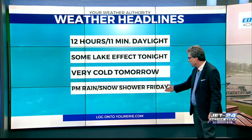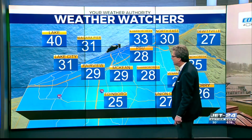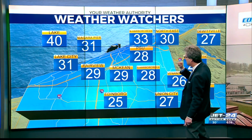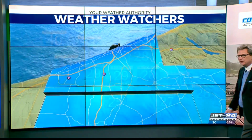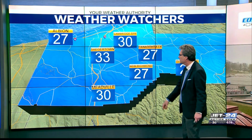Very cold tomorrow, the rain or snow shower activity increases late on Friday, but it's winter cold tonight. 31, Doc Tom Miller's Place, Niagara Pier. Dawn in South Harbor Creek, 28. Becky in French Creek at 25. Down south, Fred and Sue, Canadota Lake, 27.